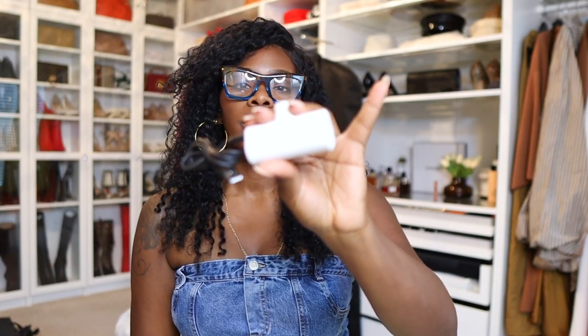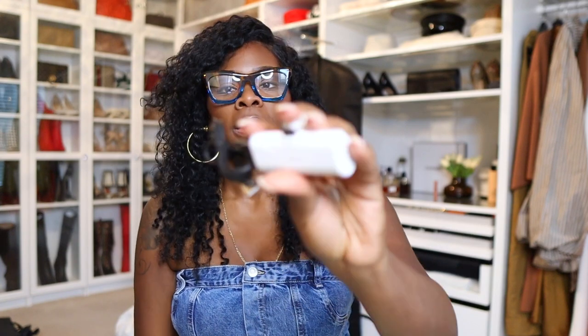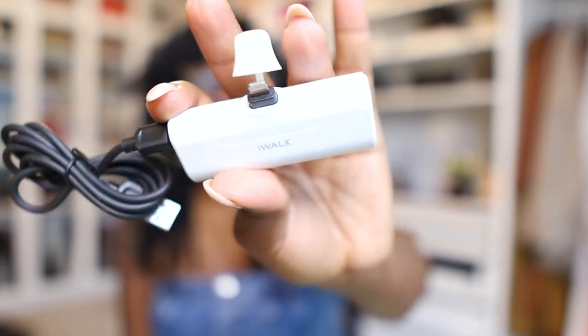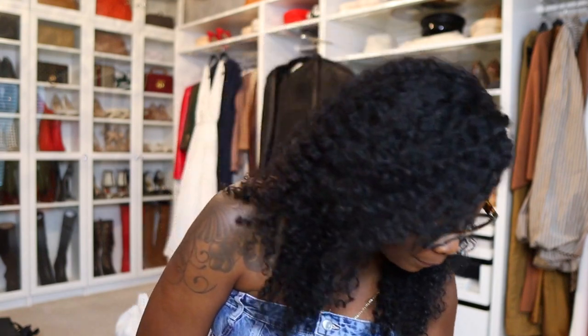So a part of that is going to be my portable charger. This is a lifesaver. You charge it up before you go. If your phone starts to die, you just plug it into the plug area. And then you have a portable charger. Very simple, very affordable. Absolutely love it. So these two things are a must-have when you're on vacation.